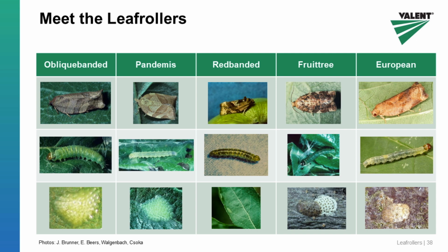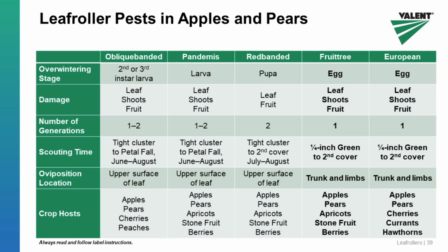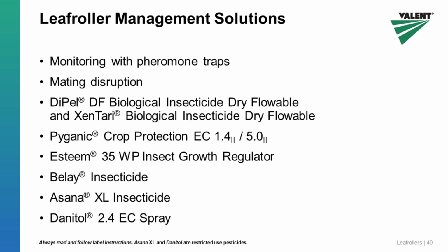The last 2 leaf rollers I will be discussing, I will combine since they have similar life cycles: the fruit tree leaf roller and the European leaf roller. Both of these leaf rollers overwinter as eggs, and the larvae feed on the leaves, shoots, and fruits and have 1 generation. Adult female moths lay eggs on the trunk or tree limbs where they overwinter. Scouting time for these 2 leaf roller pests is between 1/4 inch green to second cover. Monitoring these pests is important for timely management of these leaf rollers.